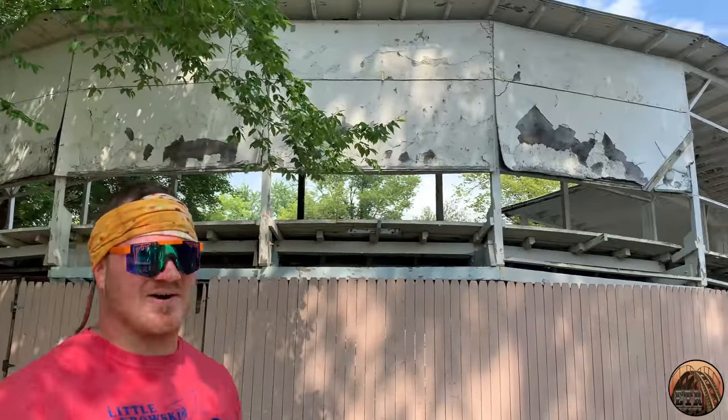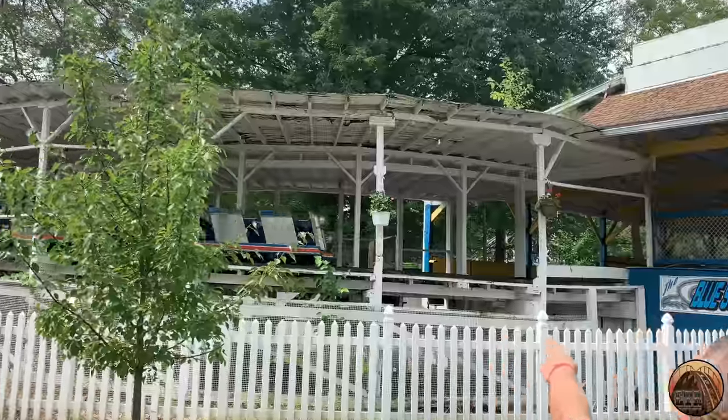This park is basically like, if you were to take a park that's been closed for 20 years, do no maintenance, and then just open it up. Everything is falling apart. I love it. This is one of my home parks too, so. Sorry. It's special. It's special.